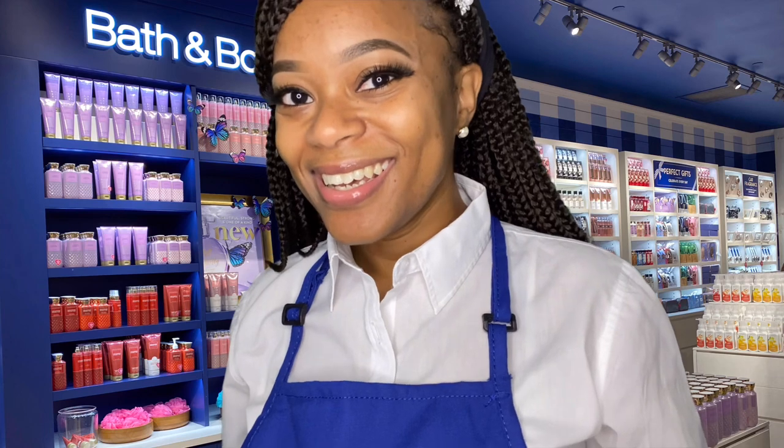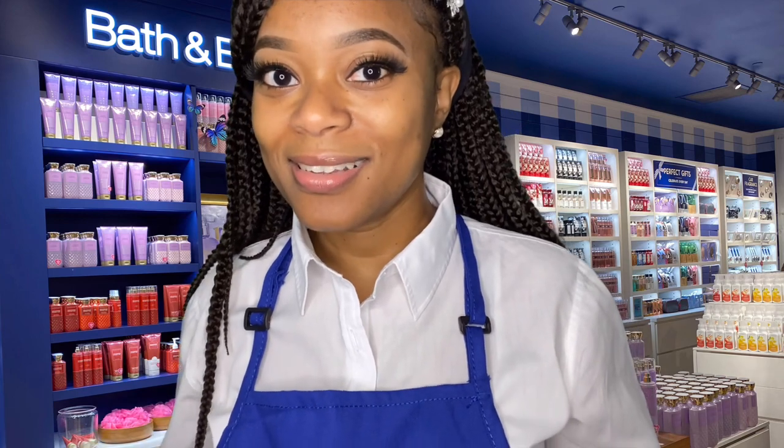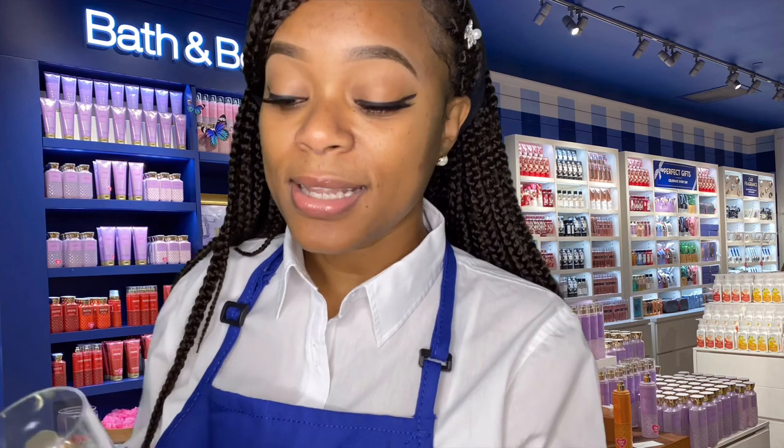Now I only have a few more scents to show you because I don't want you to be overwhelmed by so many at one time. Are you still doing good? You hanging in there? Okay, good. You're like me. I like to smell everything as much as I can. So let's get into this next scent.